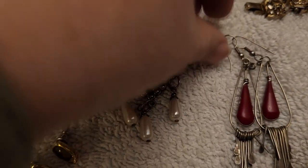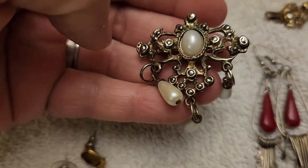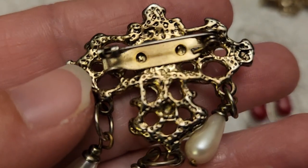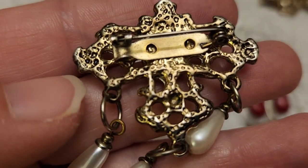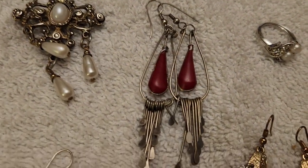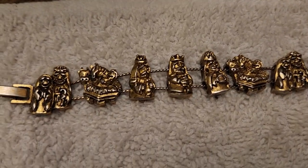And then this is a brooch right here. I'm going to guess it's very old. I don't see any markings on it. But it just looks old and looks like the real McCoy there to me. But it just might not be. Might just be made to look old. And here's another pair of earrings. This is the Nativity bracelet.